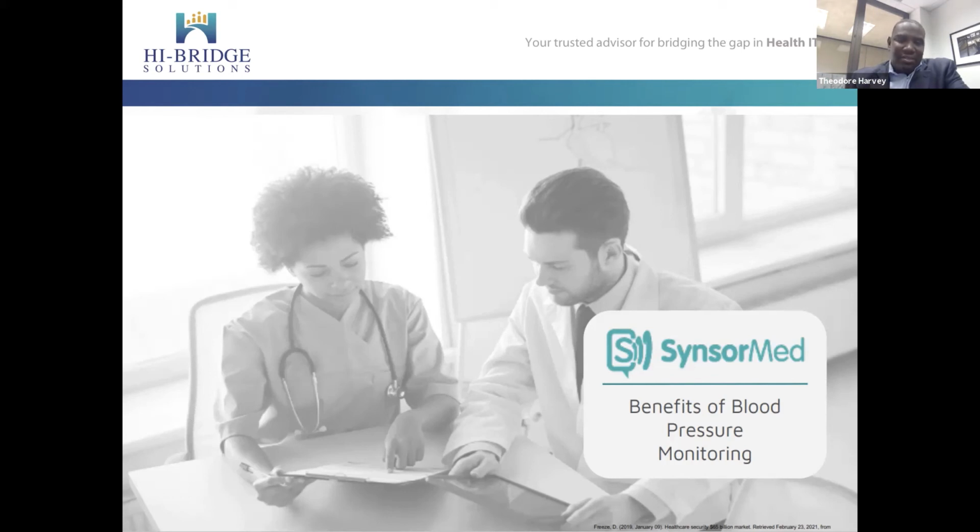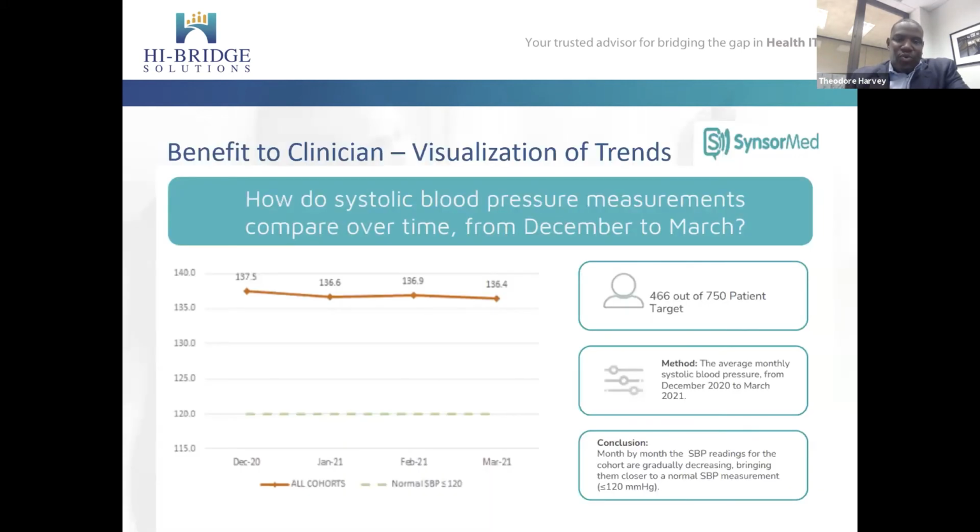Next slide, please. Yeah, so one of the things that we've seen as well is the benefits to the clinician, just the visualization of trends, right? Currently we have a target of about 750 patients that we see their results over a period of time, right? We want to understand exactly what their baseline is from a systolic blood pressure measurement, and how that's trending over time? And as you can see, the patients are lowering.